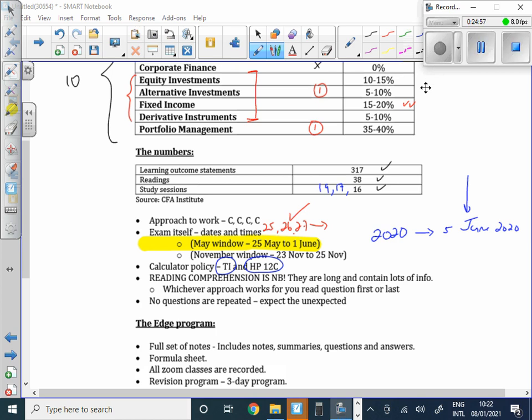Of course, those guys will also have the November window available to them, but as you can see, that's a slightly shorter window, 23rd to the 25th of November. So if you do know that you want to write in November, of course, get in early to be able to pick your specific date within those time frames.